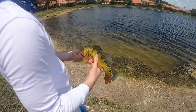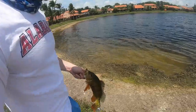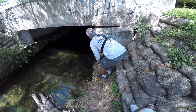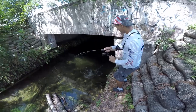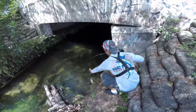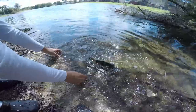Beautiful colors. Heck yeah. Look at all the orange on the bottom. It's mating season. There we go. All right. Let's get this away from the... Looks like he's already ready to go.